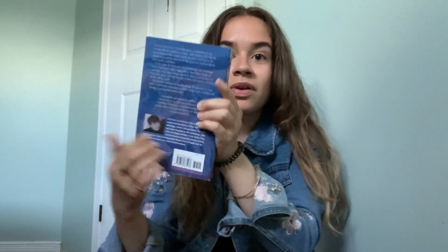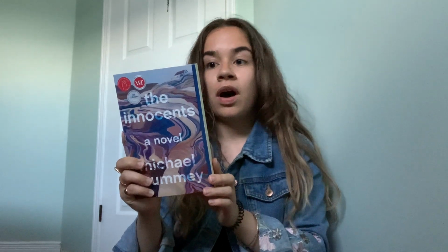The first book that I got is called The Innocents by Michael Crummey. And my mom actually first saw it because the cover is absolutely gorgeous. Look at that. It looks like it's painted and then there's a little house at the top. It's so beautiful. This book is about two siblings called Ada and Everett Best who are orphaned in an isolated cove on Newfoundland's northern coastline.